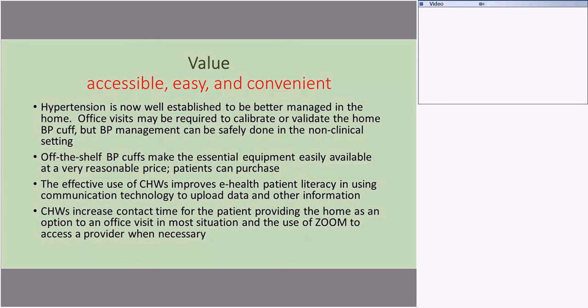And getting back to the accessibility, ease, and convenience, hopefully we've clearly established that SMBP is a better measure than an occasional office measure. However, the equipment is per patient, and not all the blood pressure cuffs that are sold will potentially be calibrated correctly. So an office visit to compare the home blood pressure cuff to the office measure, which has been calibrated and generally speaking is maintained as the accurate instrument, is essential as part of a home blood pressure monitoring program.